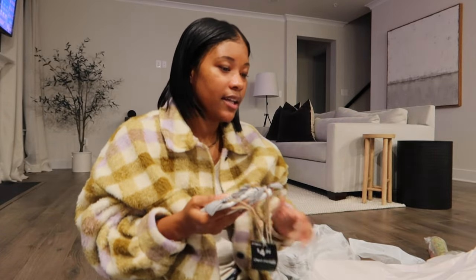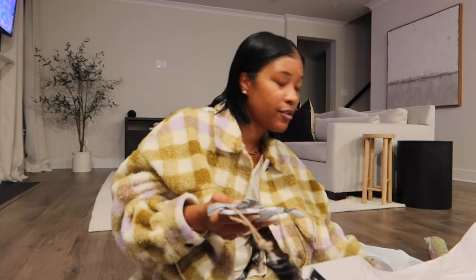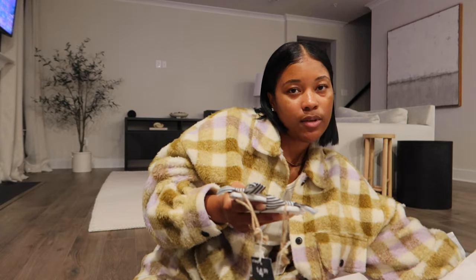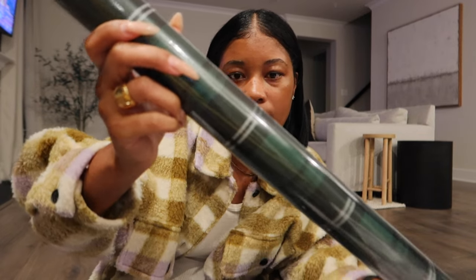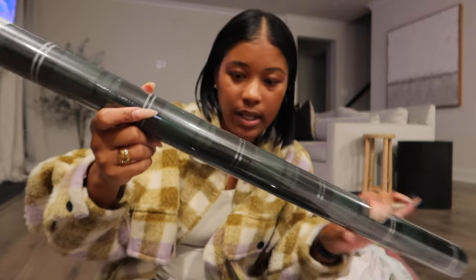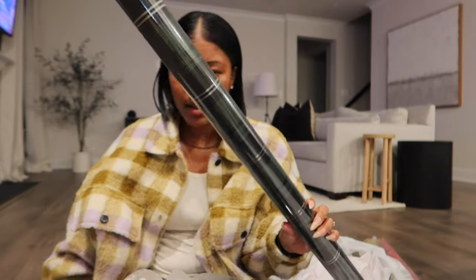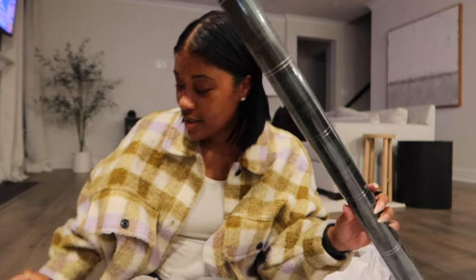The last items I picked up were at Joann's, and they were just some wrapping paper, but it was perfect for my Christmas theme. So I wanted to quickly show you guys that. This is the green plaid paper I picked up at Joann's. And like I said, I love plaid. This is really what my Christmas gives.